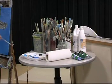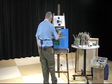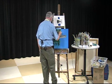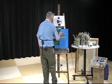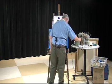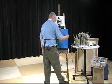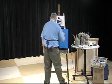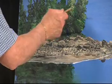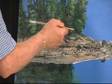Gonna go back and do some more with the trees, because as this dries, it gets darker. And you see, oh my God, you're messing it up. As it gets darker, it loses that effect that you're looking for. You're looking for that branches-coming-out effect.